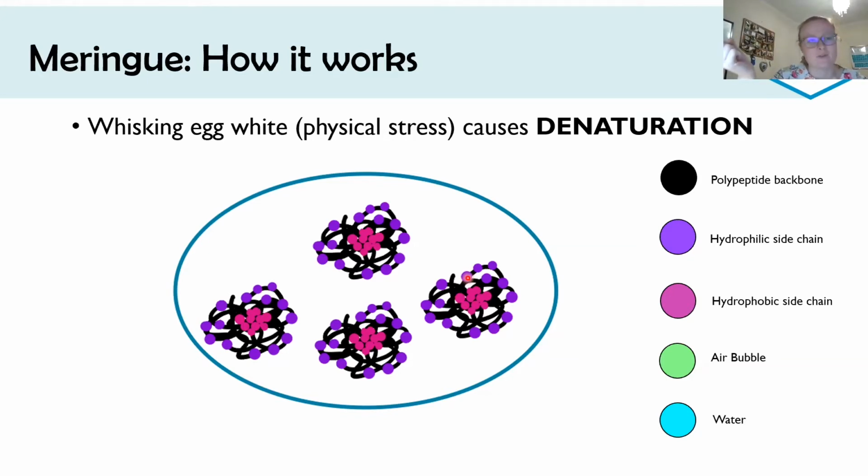On the other hand, we've got our hydrophobic or non-polar side chains. They're not making any favourable interactions with the water. In fact, it's quite unfavourable for them to be near the water. So they're all huddled together in the middle of our protein globule, where they're shielded from the water by all the other atoms. So this is what we start with.